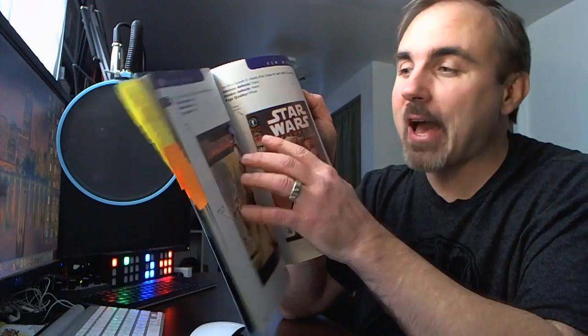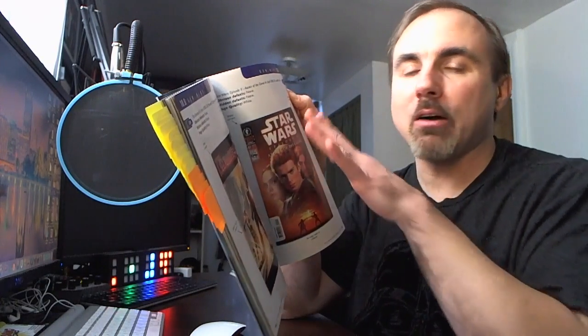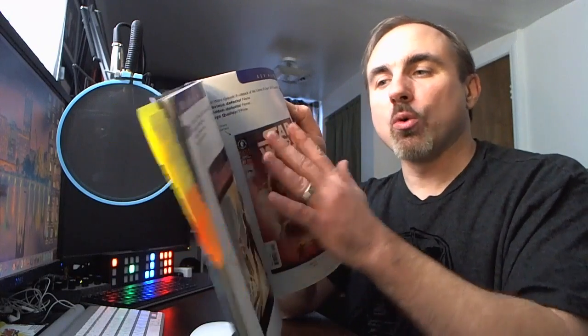Now, your comic may not look like this, or you may not collect Star Wars comics, but the fact is you can take a look at these pictures, look at your comic, and then compare the two and figure out which category your comic sits in predominantly. And then you can dig in further. There's a lot more detail on that.